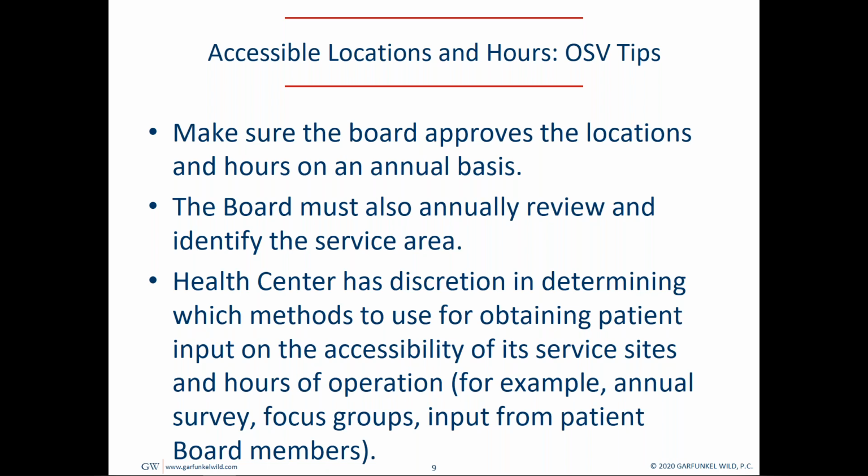So one way to do it is to do a patient survey. I'm not saying you need to do a patient survey, but what you can do is, number one, you could pose this question to the patient members on your board. And number two is, as part of your QA and risk management activities, as things are coming up where people are complaining about hours or talking about it, you can pull some of that out and put it into a report and put that report in front of the board periodically.